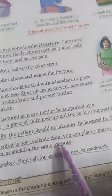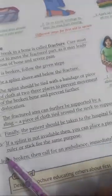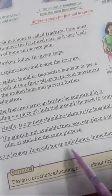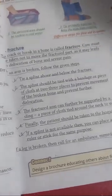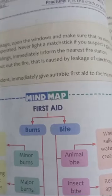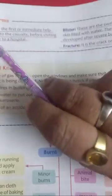If a splint is not available, then you can place a piece of cardboard, newspapers, a ruler or stick for the same purpose. You can use this. If a leg is broken, then call for an ambulance immediately. So these are the steps that you can take whenever you need. Means these are the first aid. These are the first steps that you can take whenever you meet with an accident.